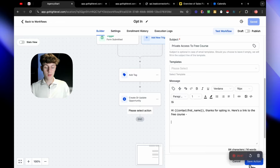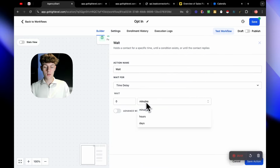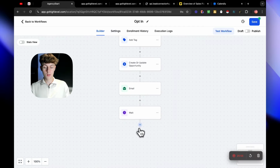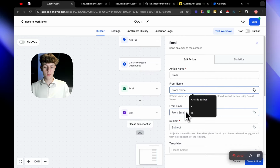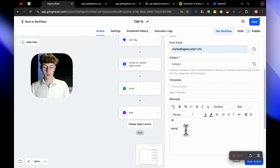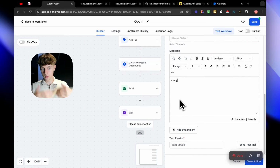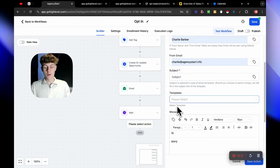So if we just save this, I recommend putting a wait of, let's do 24 hours, and then we're going to send another email. Obviously you'd want to use the same email and same name. Subject line, you could say your story. So you could have your story here and make it like a warm newsletter kind of feel, that'd be amazing. So yeah, that is how you'd go about that.